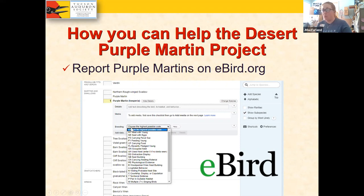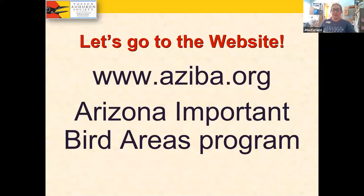And if you see them doing breeding behavior like nesting in saguaros, you can use this breeding pull-down box to say that it's an occupied nest or whatever you observe: carrying nesting material, feeding young, any of these codes. Or if you just enter purple martin and type out a description of what you saw, that's very helpful to us. We have been actively looking at eBird purple martin sightings to try to find active nests that we can watch and observe and get information about. So let's go to the website.